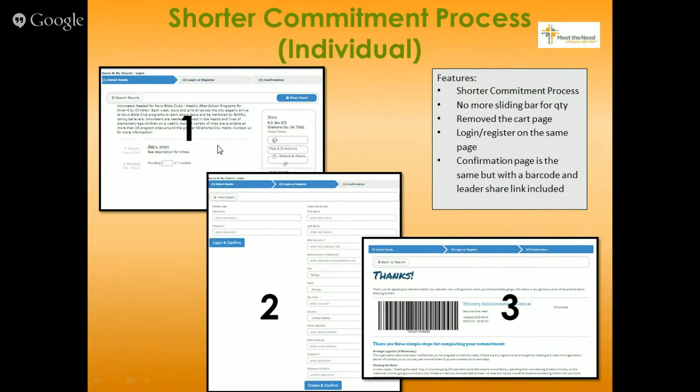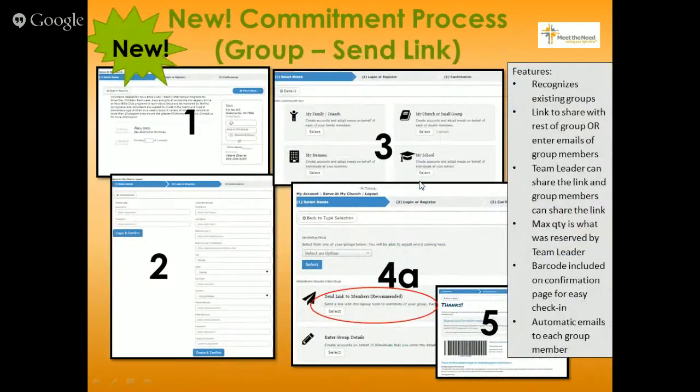But we did remove the sliding bar, because that's harder to use on mobile devices for the quantity. You have to enter the quantity in a box. And we removed the cart page where they have to confirm that this is what they wanted to do. And so by combining the login page and removing the cart page, we reduced that commitment process to a mere 2 or 3 steps.